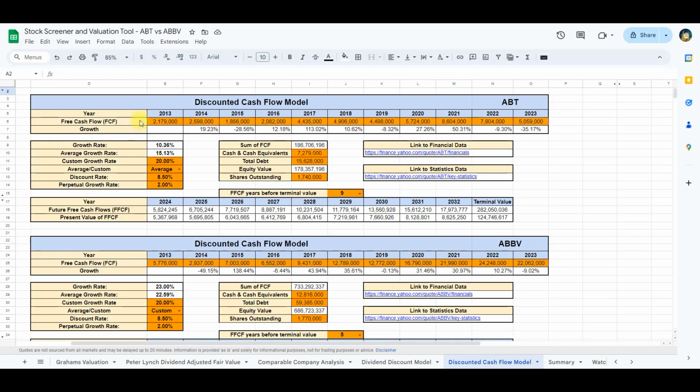Our final stop on this intrinsic value journey brings us to the discounted cash flow model. This model values a stock by estimating its future free cash flows, discounting them to present value using a chosen discount rate. It then factors in total debt, adds cash and cash equivalents, and divides the result by shares outstanding to determine the intrinsic stock value per share.